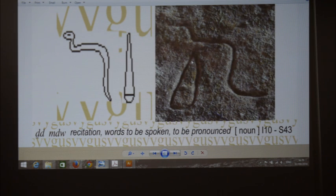But the most important thing in the dictionary is to put the signs in sequence, so you know which one comes first. Exactly. Jed Midu means words to be spoken. And this is a very important beginning, because it tells you who is going to say the coming words. So Jed Midu, saying, those words are said by, and then they put the name of the one who wrote or the one who is talking.